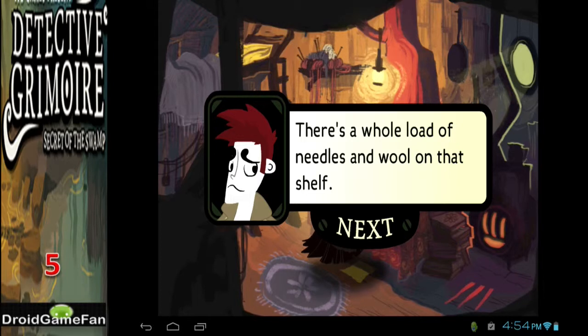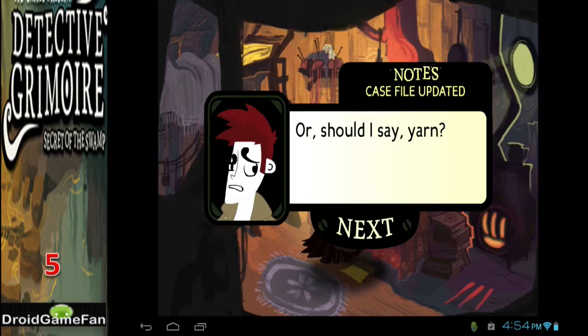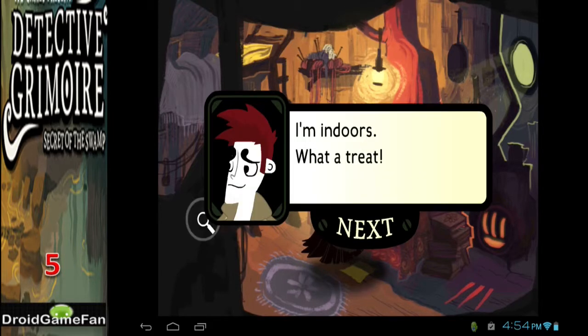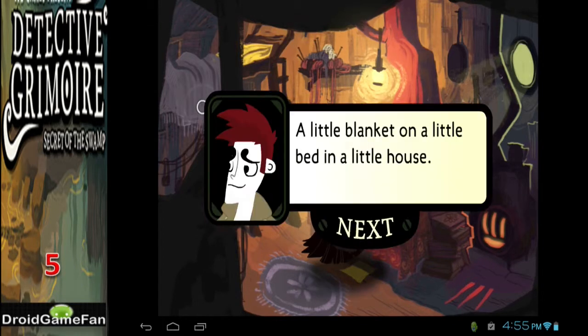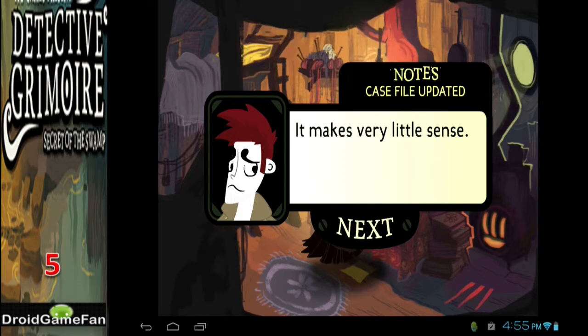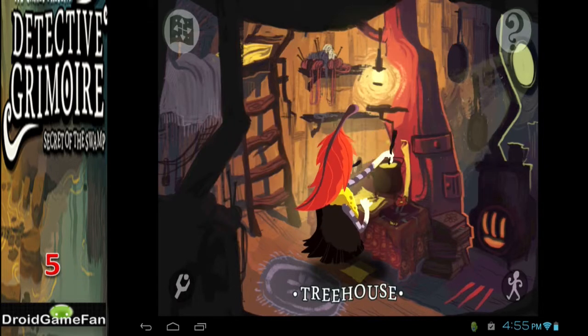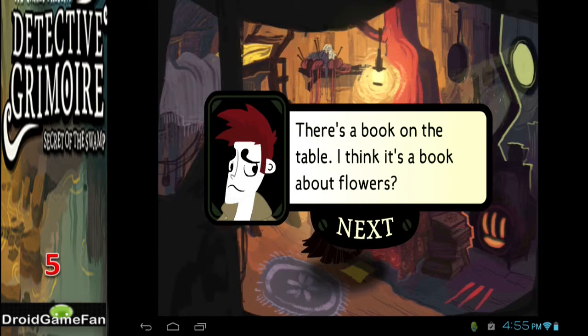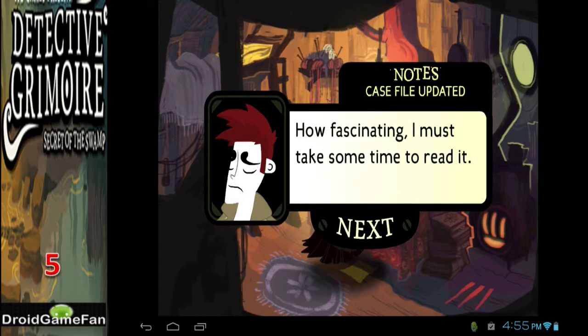There's a whole load of needles and wool on that shelf. Or should I say yarn? I just don't know anymore. Okay, that yarn is a clue. I'm indoors. What a treat. A little blanket on a little bed in a little house. It makes very little sense. But it's a clue. There's a book on the table. I think it's a book about flowers. How fascinating. I must take some time to read it.